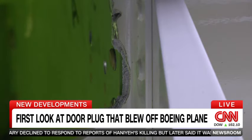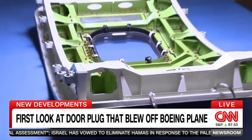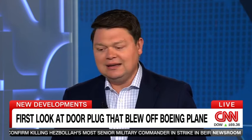Also, you can see the damaged metal at the bottom of the door. Now, this is where the door plug cleared large hinges when it shot away from the plane like a shotgun. Now, what was not visible were the 4 key bolts that would have kept the door solidly on those hinges. Those should have been installed in each corner of the door. The NTSB says those bolts were removed at Boeing's factory in Renton, Washington, and simply not reinstalled. A huge oversight here, which has put Boeing under the microscope.